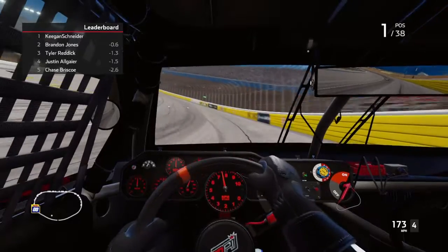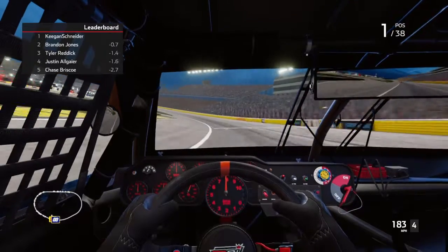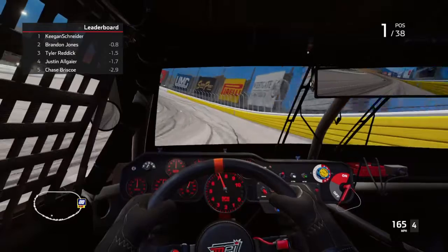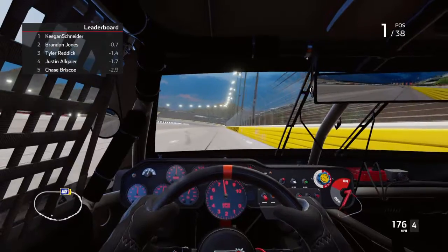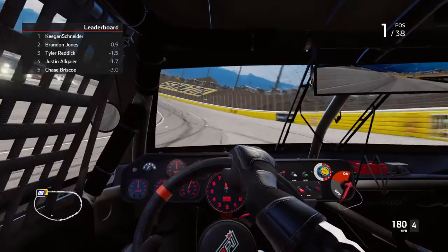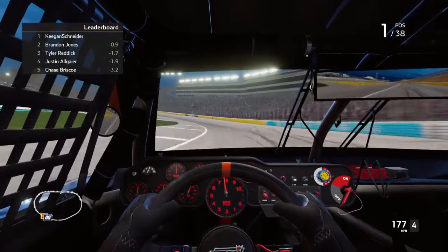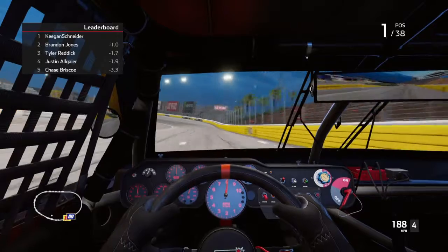Slowly but surely pulling away from Brandon Jones, 0.6 of a second lead for Cole Custer. 22 laps to go at the line this time now. A little bit looser of a setup here at Las Vegas that we're running, but of course it's a bumpier track too, which makes it look a lot worse than what it actually is. The bumps are definitely throwing me around this racetrack. Not gonna lie, as you can see on the in-car cam here, how violent of a racetrack this is. It wasn't like that up until a few years ago.